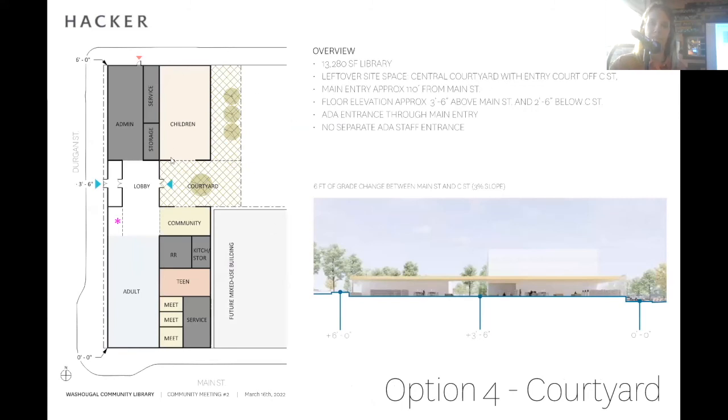And then the final concept takes that leftover outdoor space and it really consolidates it into a much larger courtyard. So still kind of showing an entry court coming from C Street, signaling entry in that position. It creates a large enough outdoor space to host larger events and also to be used regularly throughout the day for reading and library functions. The main program spaces in this scheme are shown a little differently, where we're showing the children's space sort of offset from the adult space.